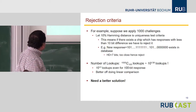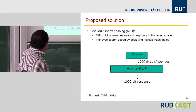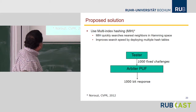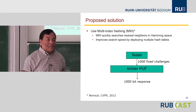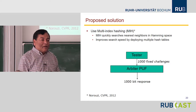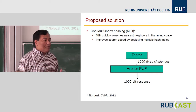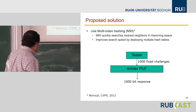I don't want to elaborate on this problem any more because of the sake of time. I'll skip this slide and go directly into the solution. For the solution, what we propose is to use multi-index hashing. Multi-index hashing quickly searches nearest neighbors in the Hamming space. This technology was developed primarily for search engines. So for example, when you run a Google search, they have to be able to sort the pages that are extremely similar in information and group them together. When they group these pages together, they use this principle of multi-index hashing.